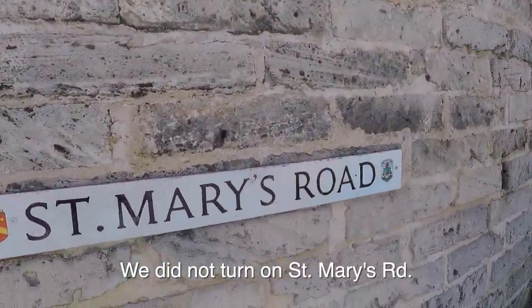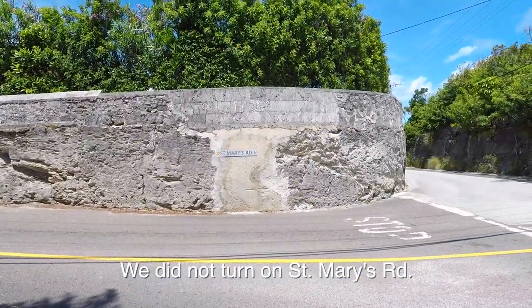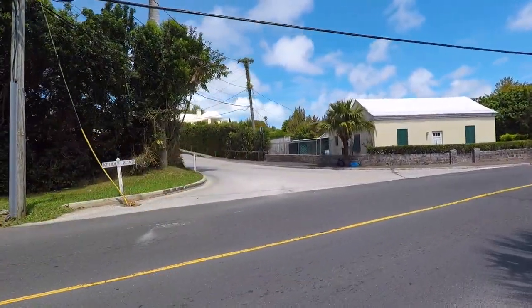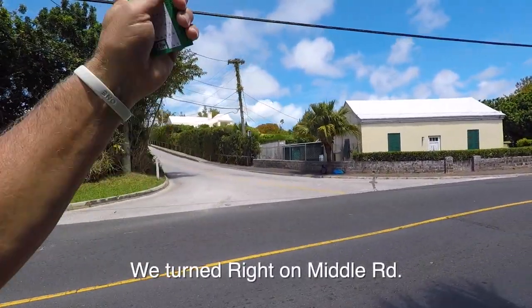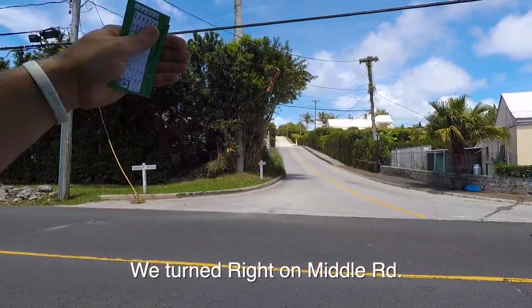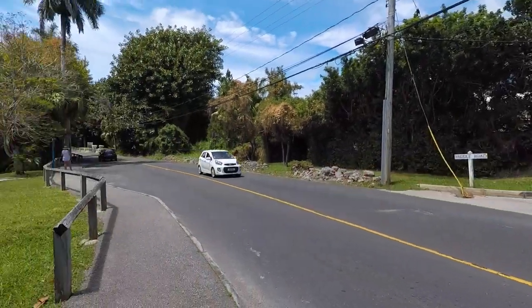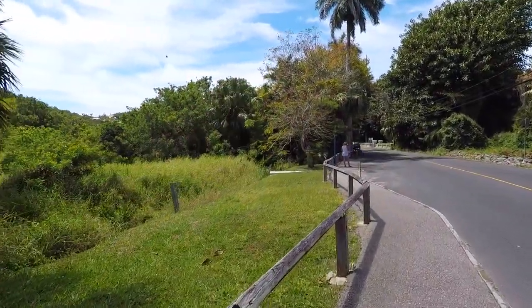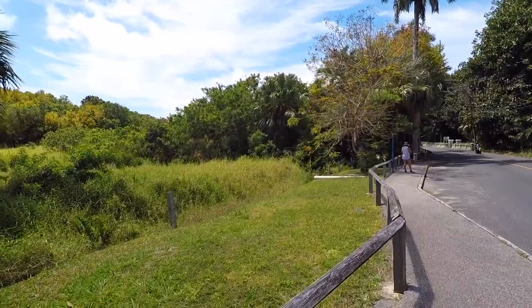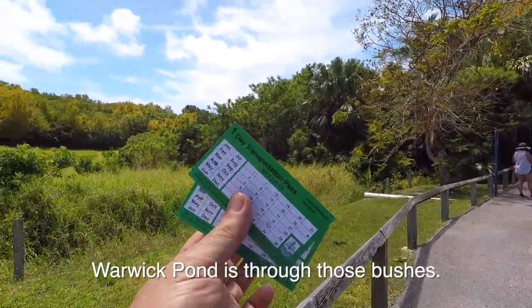So we're gonna look at a map here real quick, see where we are. I guess we're at St. Mary's Road. We came down Longford Road here, all the way over from the ferry. It was up and then back down, and we're on what's called Middle Road now. And this blue pole is a bus stop. So we're gonna wait here a few minutes and see if a bus comes along, because we, of course, bought all day bus passes.